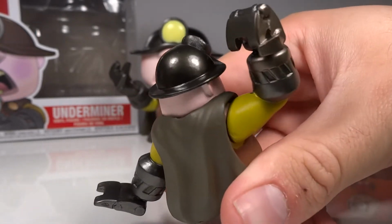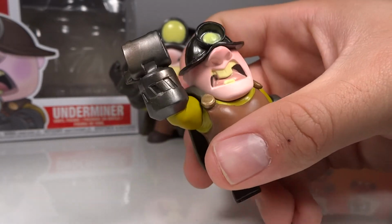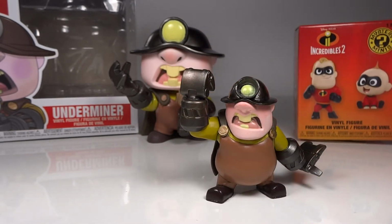I personally think he's kind of a neat figure. He has a bunch of character to him. And he is a little plain for my taste, but I think it works with the character design just because he's like a mole underground. Yeah, he doesn't need to be flashy. His tummy is very plain, which is a little odd.